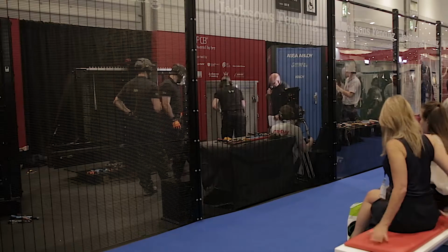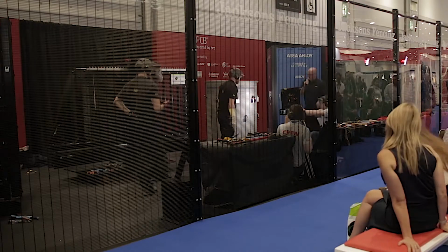Okay, where are we going next, guys? Okay, we're going to an impact test now on a slightly larger padlock.